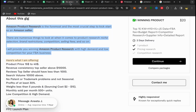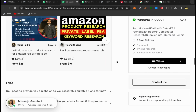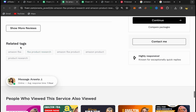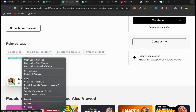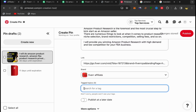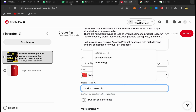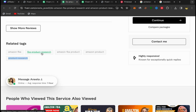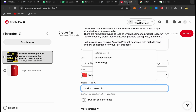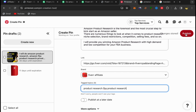So you will go back to this seller profile page and scroll down. Just keep scrolling down and you should see related tags. Those are the keywords that you should use. Use as many as you can. Put those keywords here like this. I will go back and copy this one too. So make sure to use a lot of keywords. After you finish, click on publish.